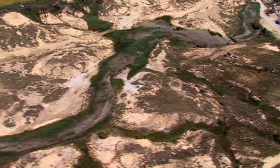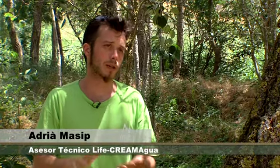We created a toxic sheet under the water where the bacteria metabolize all the polluted components to clean up the pesticides in the river.